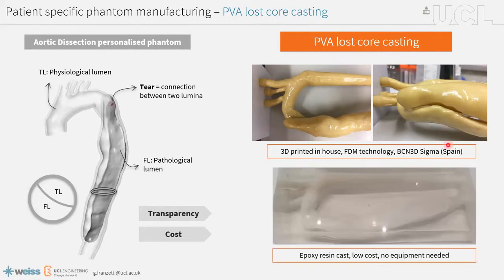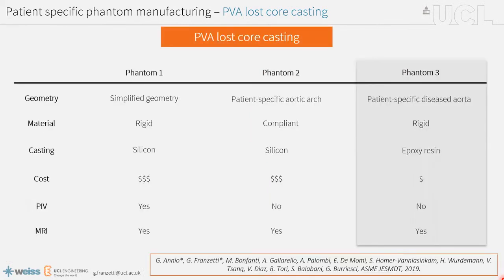An epoxy resin was poured in, and after curing, the PVA was dissolved in water. The resin was chosen as the study was aimed at analyzing low-cost alternatives to known materials such as medical-grade silicone, especially considering the large volume that we were reproducing. Second, we were also aiming at finding a methodology that did not need additional equipment, such as large volume degassing chambers.